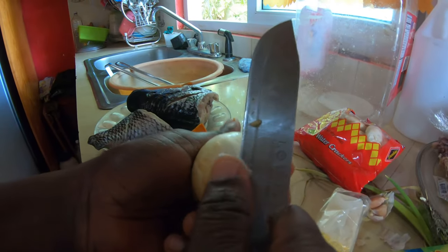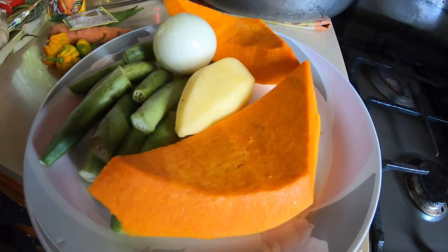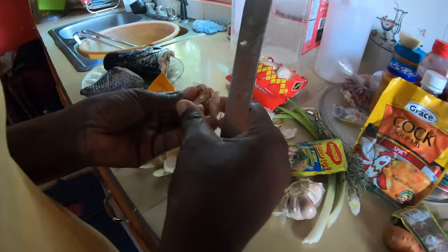That's our onions. This burns the eyes, all right? Garlic.